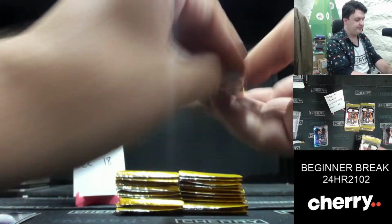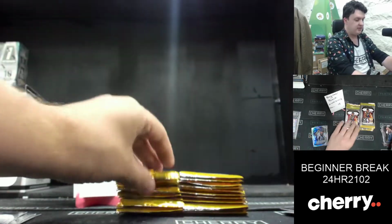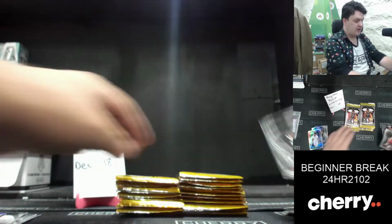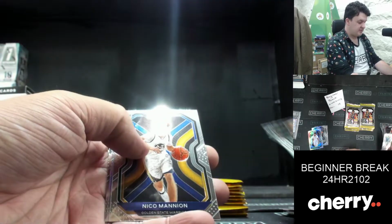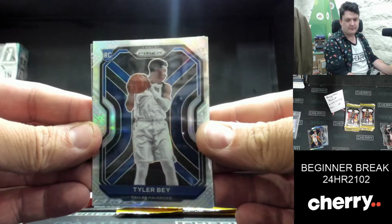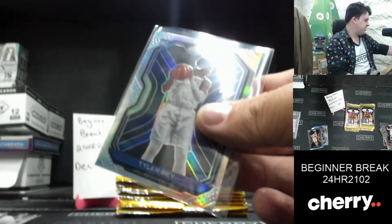And Zach Collins. Carmelo Anthony. CJ McCollum, silver, Lonnie Walker, and Dorian Finney-Smith. Josh Okogie, Avery Bradley, silver, Langston Galloway, Trae Young. James Harden, Nico Mannion, silver rookie, Tyler Bey. These are silver rookies, which are very sought after in Prism. Tyus Jones.